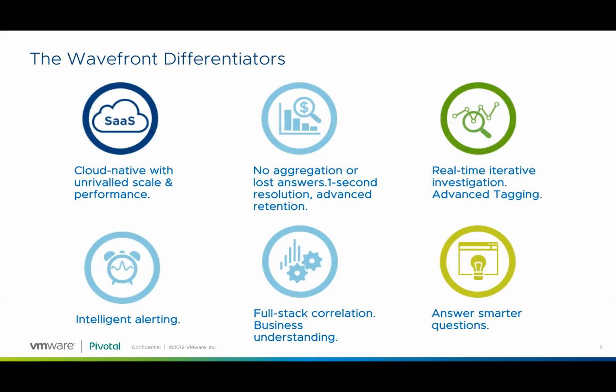And speaking of stack, we say this, and so does everybody else, full stack business correlation and understanding, but we mean it. Our machine does it. We don't expect you to stand up 100 charts on a dashboard and have a human being look at every chart to spot what's correlated with another. You ask Wavefront the question, what correlates to this? And we will give you an answer. That is really the power of machine correlation, finding those needles in the haystack of the information that you have.